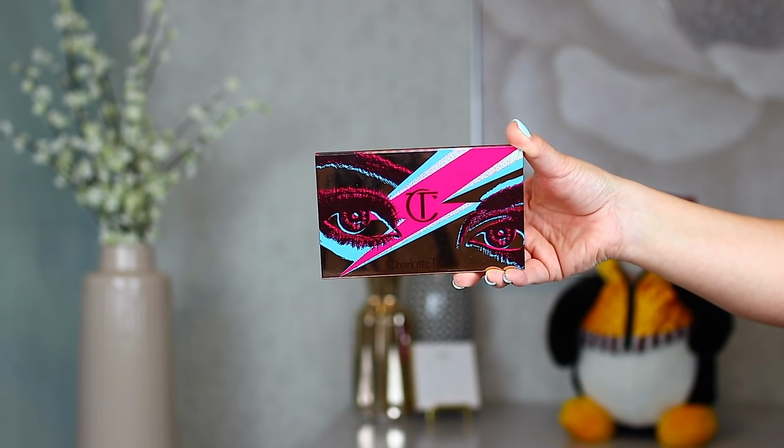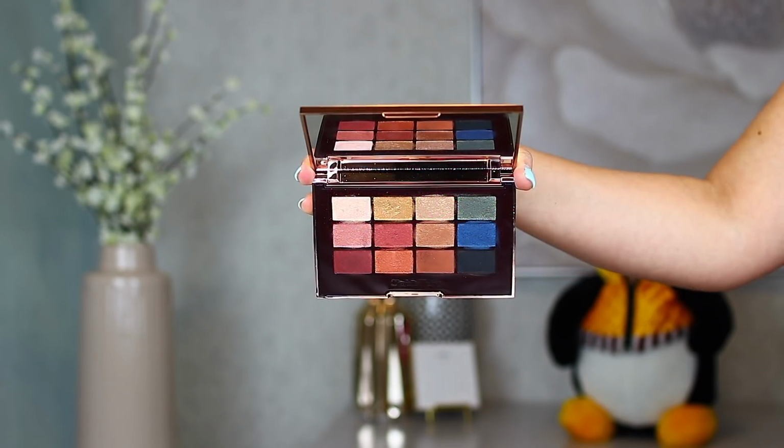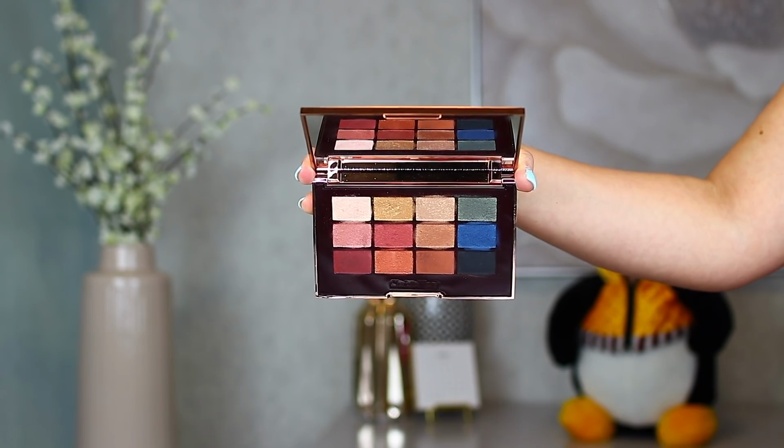This is one that I truly think is an amazing palette from her line. I love the formula of these shimmers in particular. They just seem to glide onto the lid, very creamy, very even, and I just think they have that blurring effect as well because they don't settle into lines or grab at wrinkles or anything.